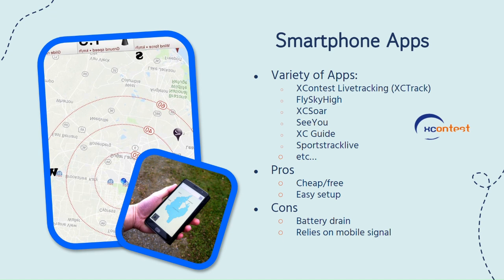There's also a number of others: XC Soar, CU Navigator, which is the Naviter app, I believe, the XC Guide, Sports Track Live, and there are actually many others, and a lot of them are free. That's the main advantage. These are either free or cheap, and they're pretty easy to set up.